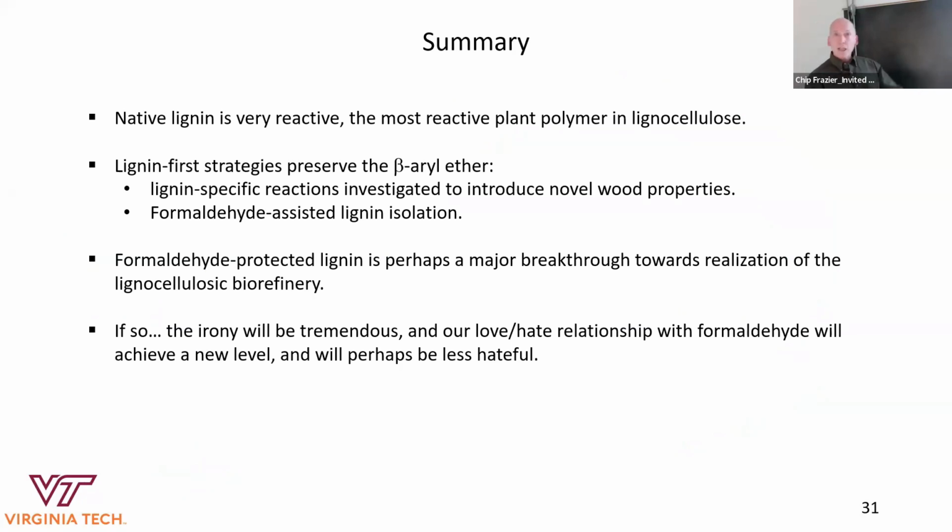So summarizing, and apologizing for my poor slides: native lignin is very reactive, easily the most reactive plant polymer in lignocellulose. Lignin-first strategies preserve the beta aryl ether. And this is where my focus is now, on lignin-first strategies. I am interested in preserving the beta aryl ether and then using that. So right now we're working on lignin-specific reactions in solid wood, and we're also interested in formaldehyde-assisted lignin isolation to use FPL as a new adhesive. So formaldehyde-protected lignin is perhaps a major breakthrough towards the realization of the biorefinery, possibly.